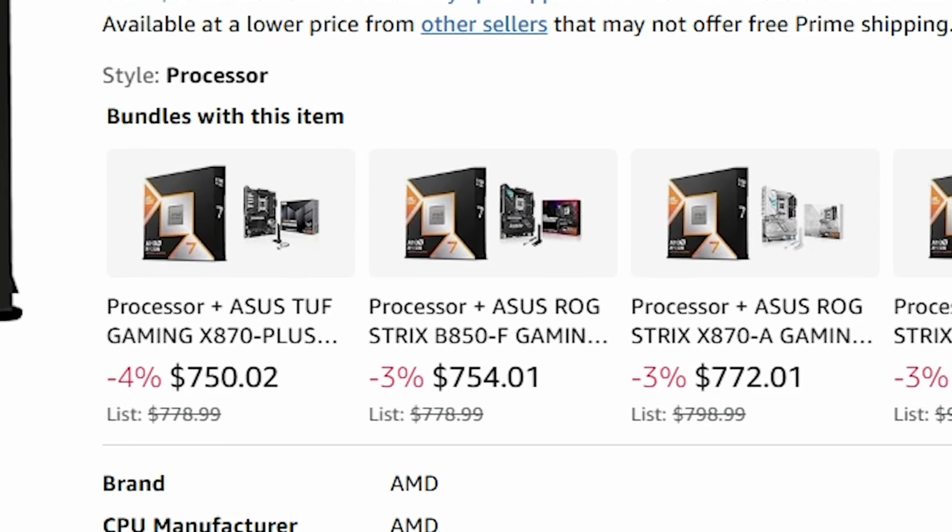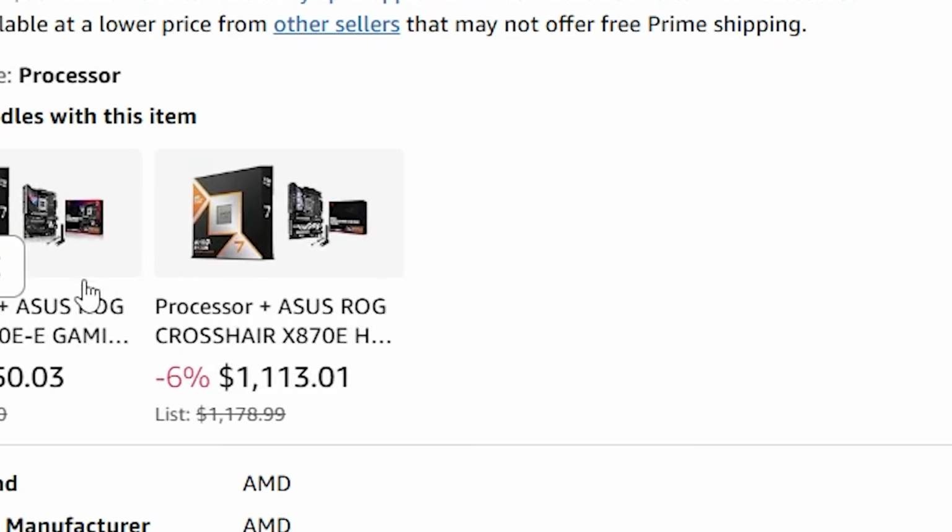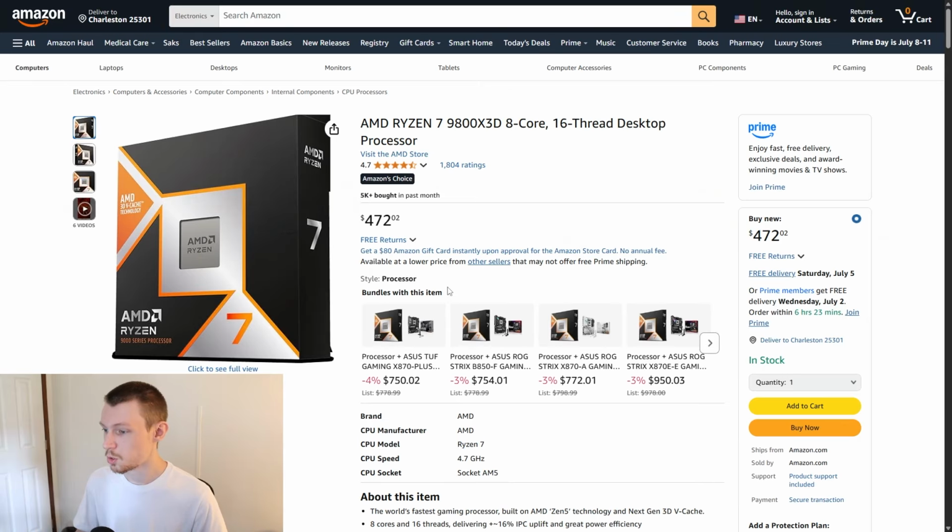And again, they do have bundles on here, so if you want to take a look at some bundles right here and put together yourself a new really great build, this is the best gaming CPU you can get right now. So if you're looking to build or upgrade, you can get this AM5 CPU, put it in there, and you're going to get very good performance with this 9800X3D. Hence why it's one of the more popular CPUs right now on Amazon, with 4.7 stars and over 1,800 ratings.